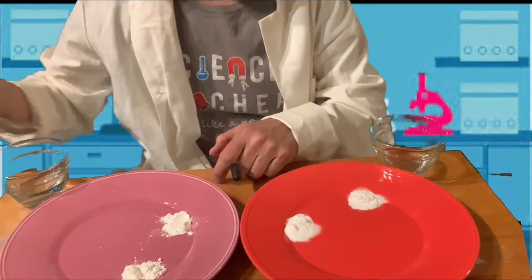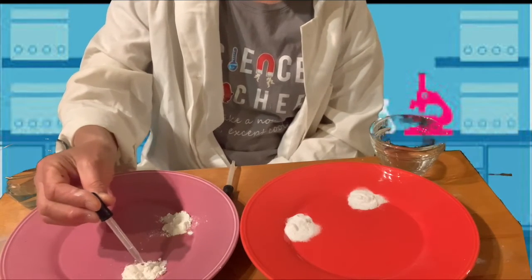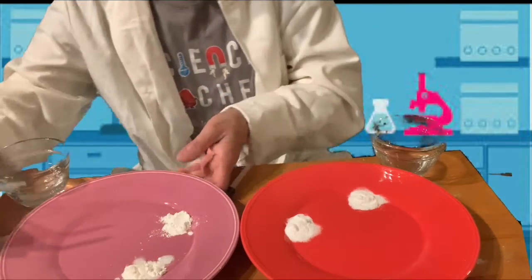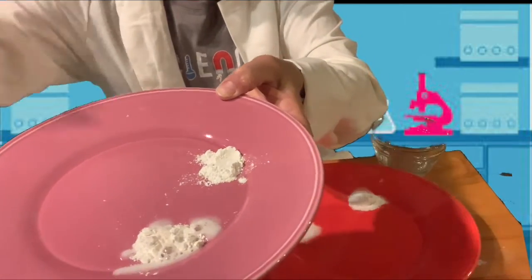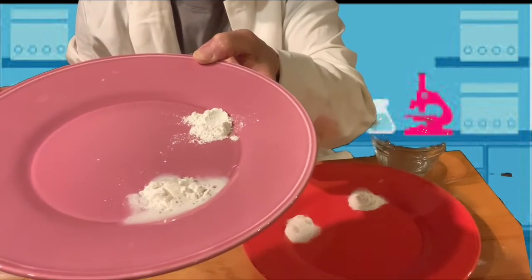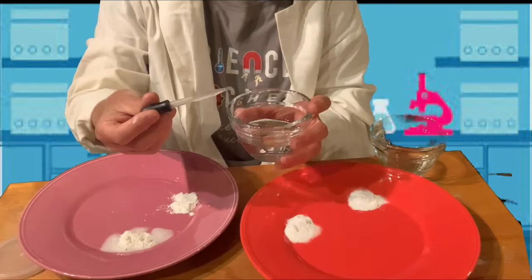Now, let's start with the water. If I add water to my baking powder, what happens? Can you see? It is starting to bubble. It's foaming. When I drip water onto the baking powder, it foams. The water and the baking powder react. The water causes the baking powder to react. Let's see if the same is true for the baking soda. Got a little eyedropper of water.